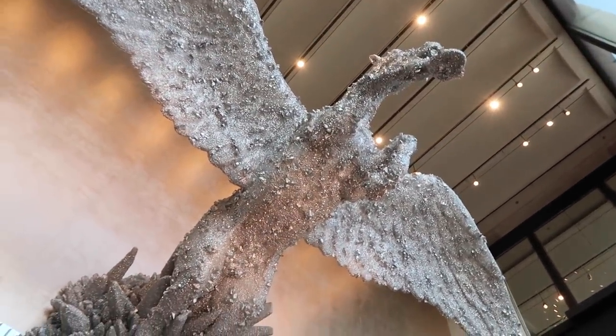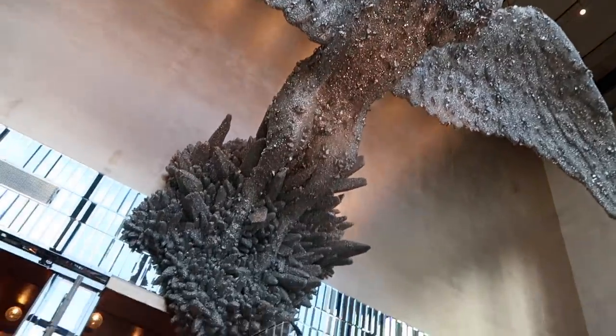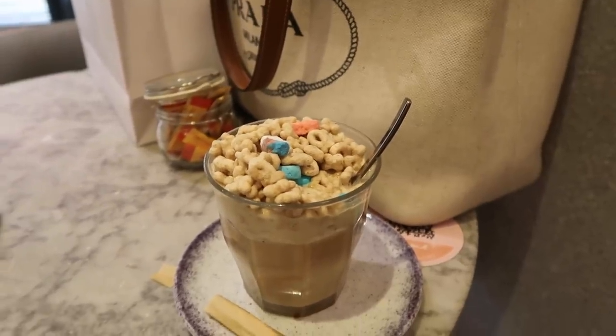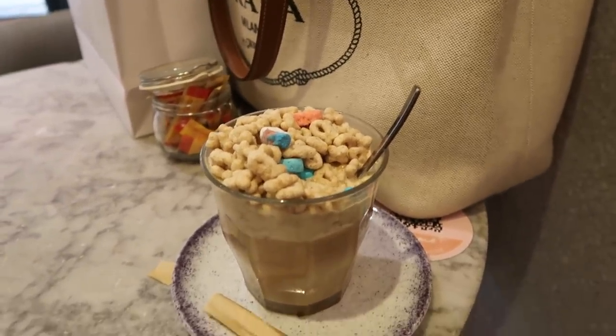I think it's Damien Hirst, sparkling unicorn. I have not had one of these in a while, but I could not walk past an Elan without getting my Lucky Charm oat milk latte.